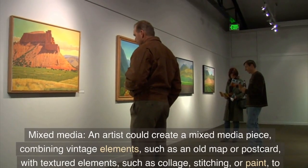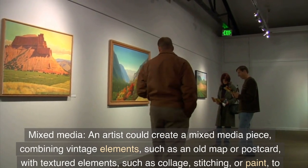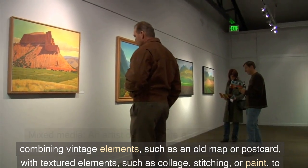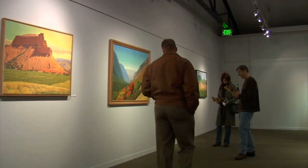Mixed media. An artist could create a mixed media piece, combining vintage elements, such as an old map or postcard, with textured elements, such as collage, stitching, or paint, to create a unique and visually interesting piece of art.